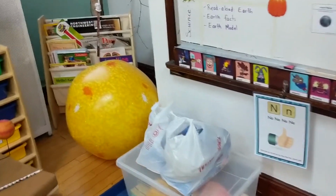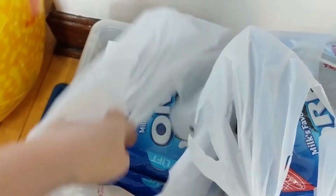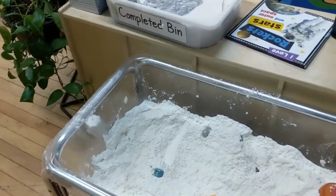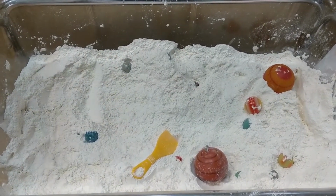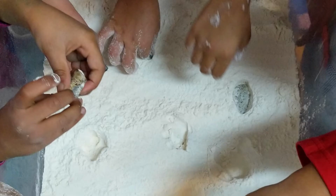Today, when I walked into the classroom, I had a special delivery, containers of Oreos and more Oreos. There's about 6 packs in there, and I had 2 packs of flour delivered, which was super sweet. One of my parents actually went out and bought them for our classroom and sent it in with her son. So we used the flour today to demonstrate how the moon got its craters. Another parent sent in a bag with rocks, and we pretended that the rocks were meteors, and we dropped them and they crashed on the moon's surface and made craters.